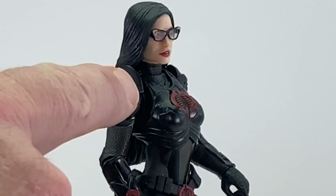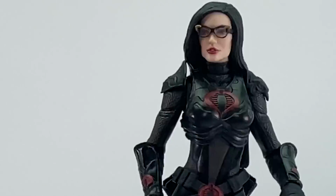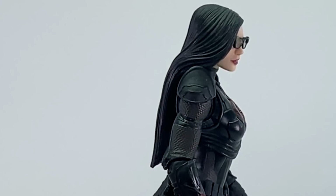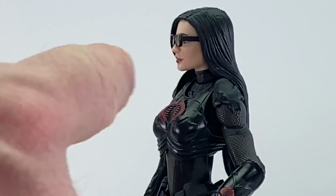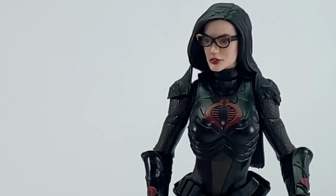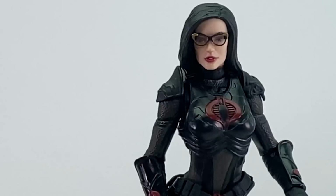She's got the shoulder pads, which are meant to look like snake heads, or at least this one on the left arm is. This one on the right is just a normal shoulder pad. Now in the original artwork that we saw for the character, there was actually some gold on that snake head, but on this it's just solid black, and I don't think that looks bad. It probably might look a little bit off with the gold, so I'm kind of glad they left that off.